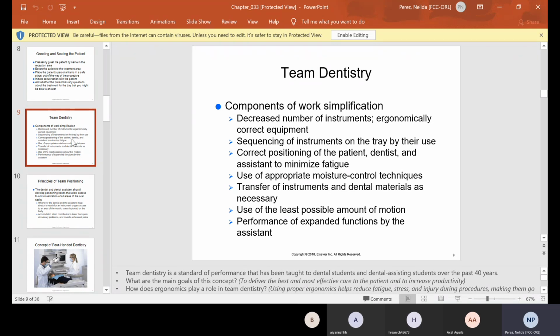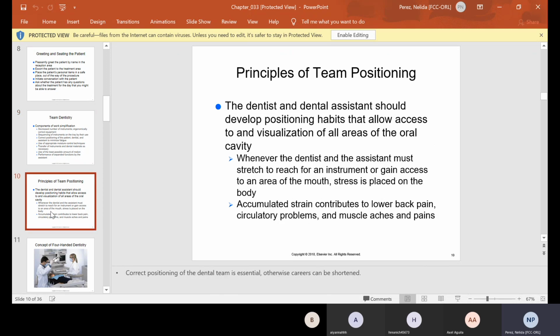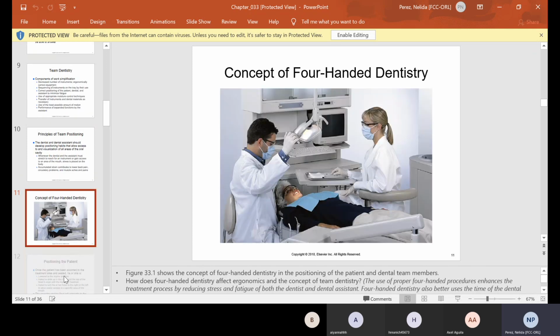So you guys have certain expanded function duties that you need to do, and those are the ones that you're learning in lab. Principle of team positioning. The dentist and dental assistant should develop positioning habits that allow access to and visualization of all areas of the oral cavity. Whenever the dentist and the assistant must stretch to reach for an instrument or gain access to an area of the mouth, stress is placed on the body. Accumulated strain contributes to lower back pain, circulatory problems, and muscle aches and pains.